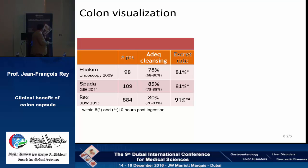And Dr. Gres conducted a multicenter trial in the United States, and it was quite a large trial, nearly 900 patients. And personally, I was involved in a French trial, where we were able to collect 1,200 cases, and it showed very clearly the clinical benefits of the colon capsule in specific indications. And of course, the excretion rate was even higher.